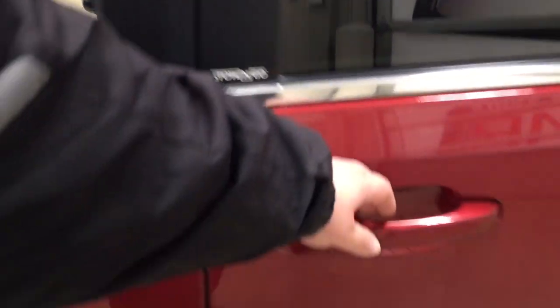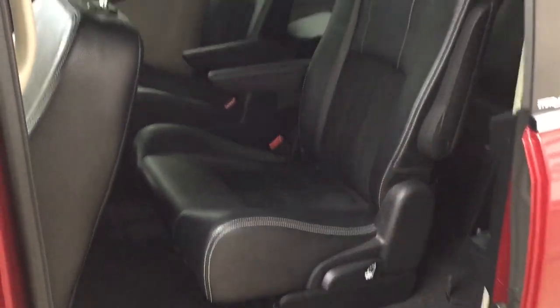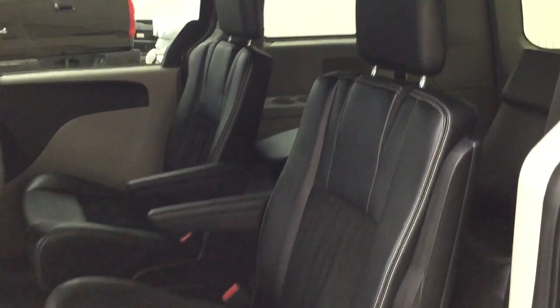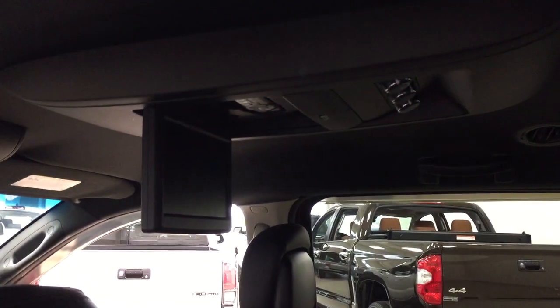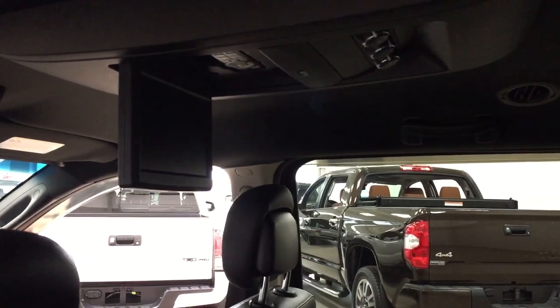And taking a look just at the second row here, as you can see, you have second row captain seats. And if you take a closer look just at the top here, you're going to see your DVD player. So during those long trips, you can entertain the kids. And then your close button is just going to be located on the inside here. So all you have to do is push on the button once and it will close for you automatically.